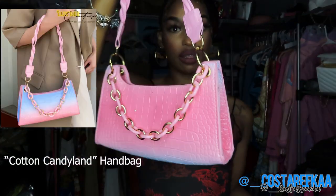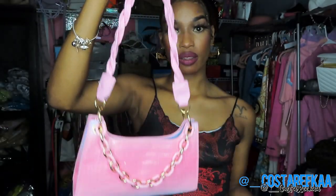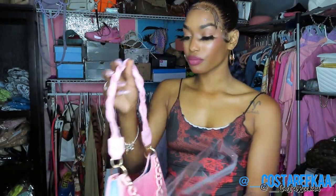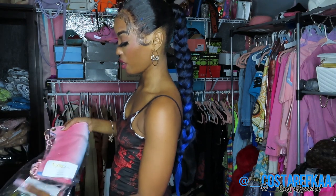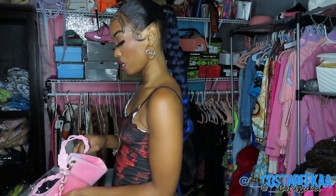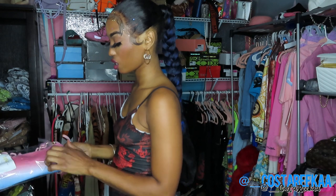It gives me Now and Later vibes, literally. Like Now and Later is when they fade over to the colors like that. It's called Cotton Candy Land. Super cute, guys. Super cute. Y'all tap in with me. Tap in and get y'all orders.